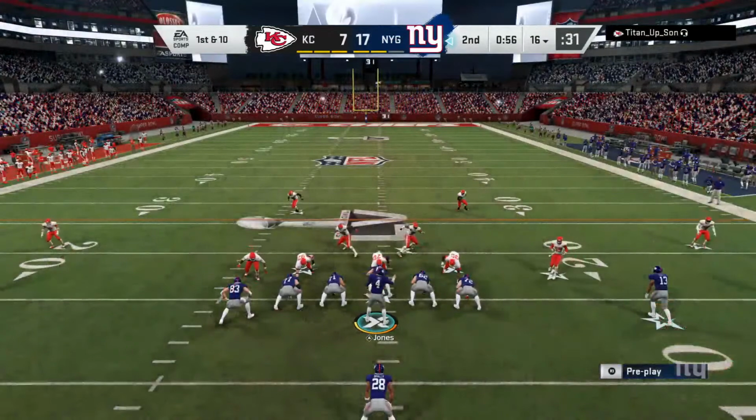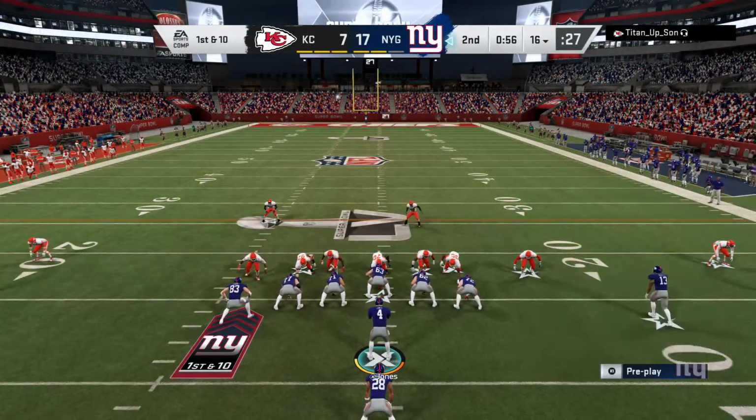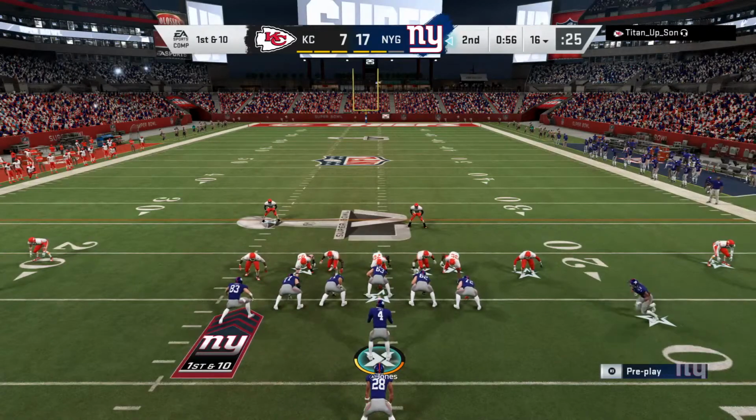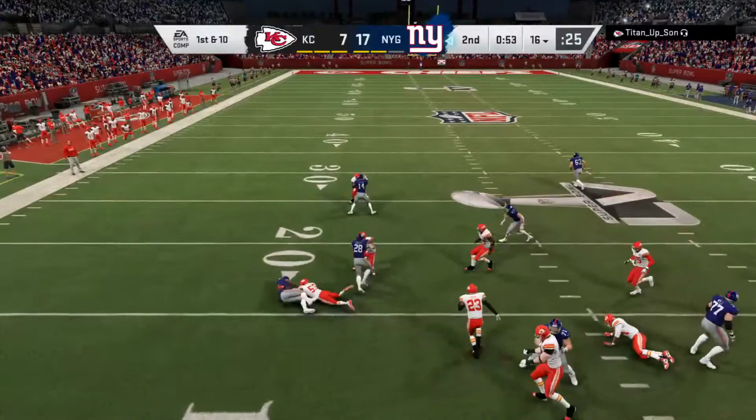The Giants offense at the line, ready to begin their next drive. You've got under a minute to go here until halftime. You've got the good-sized lead. No need to do anything crazy. No, there really is no need to do anything crazy.